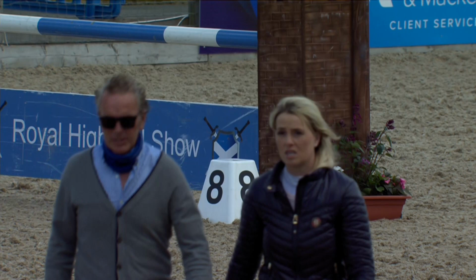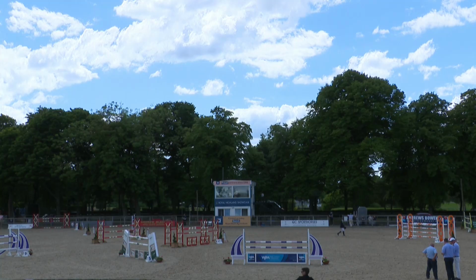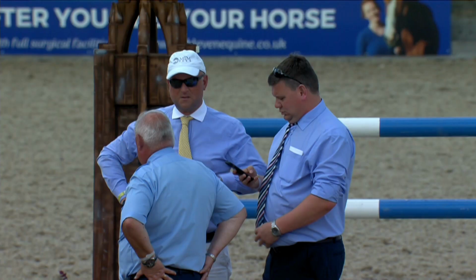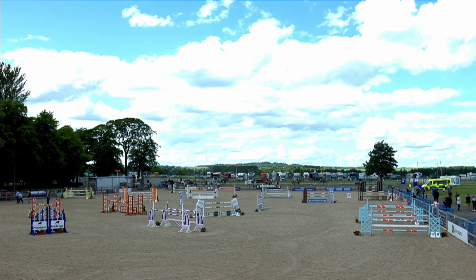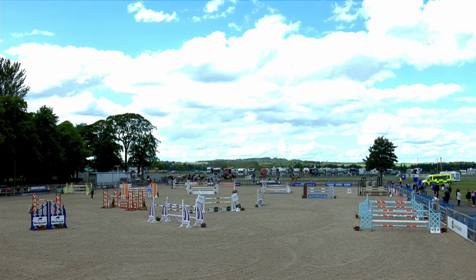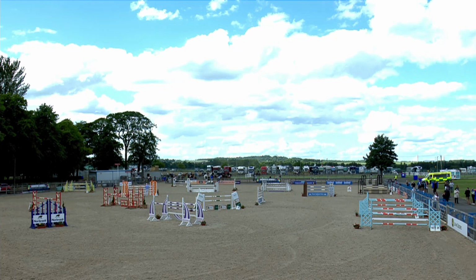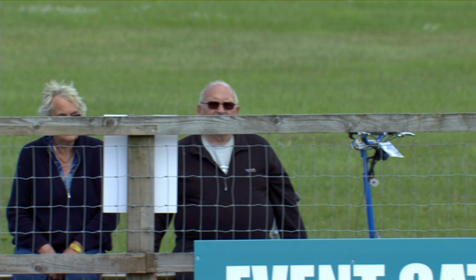It's a 1.40 meter competition. So there's 45 combinations expected to come forward here for the 1.40 meter Roma Ristorante A and B Stakes. And it is a one round competition against the clock. The expected pace of 375 meters per minute. The length of the track 480 meters, giving us a time allowed of 77 seconds.